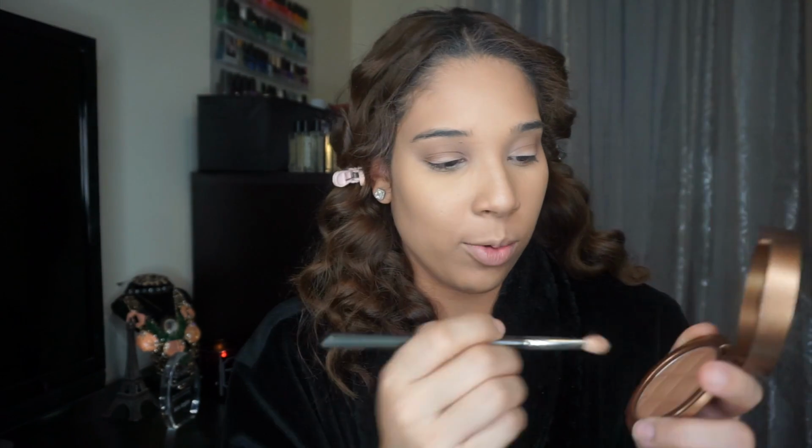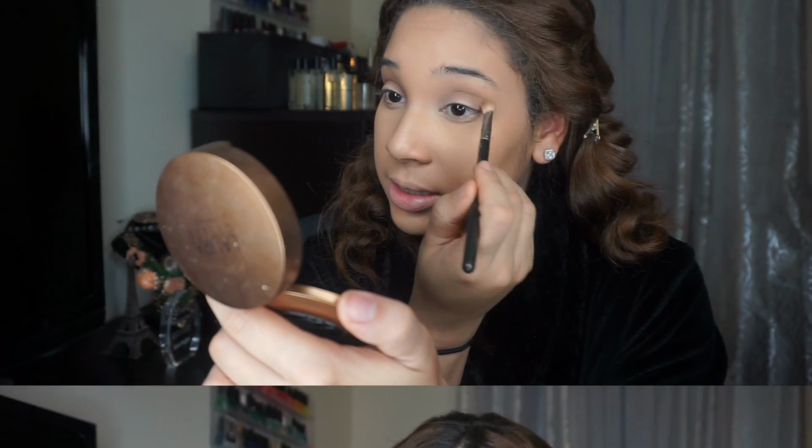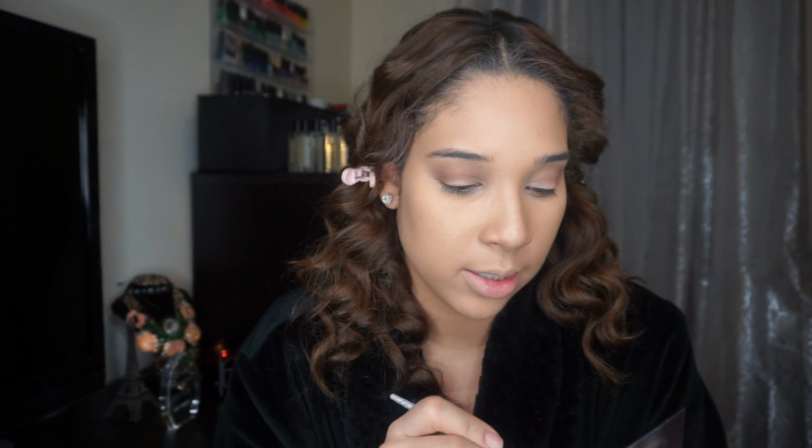Okay, so this brown is more on the cool tone, so I'm just going to add a warmer brown to warm up that crease. I'm going to use this bronzer from Laura Geller, one of my faves. It's just going to add some warmth to the crease. Then the purple shade in the palette, which is called Big Night, I'm just going to apply that all over my crease and my lid.